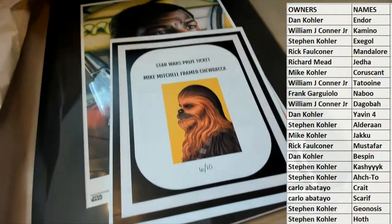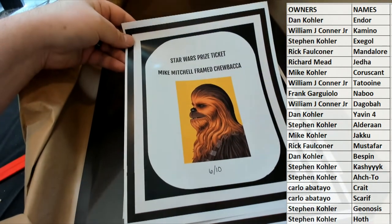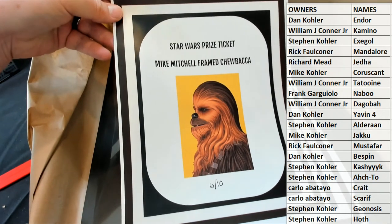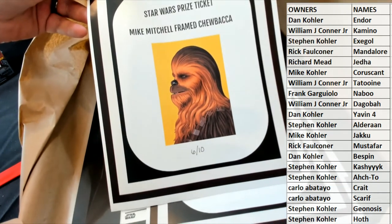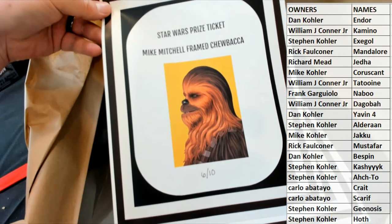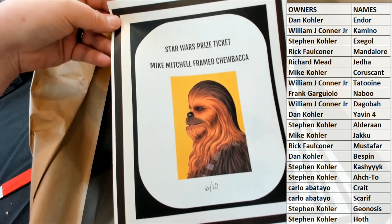All right, so there is a Chewbacca Mike Mitchell ticket in here. 6 of 10, by the way. So very good Star Wars prize ticket, 6 of 10. So Rick F., you'll have a chance at the framed Mike Mitchell. I'll put your name in here. I'll show you that in a second. Which I think you've got something else you've hit too.